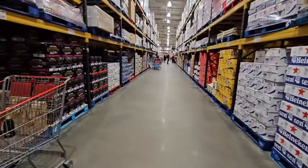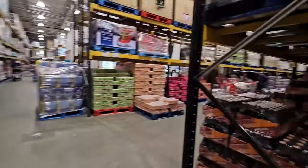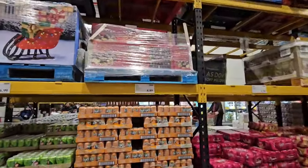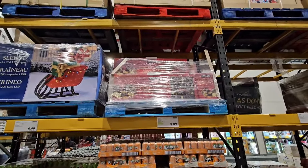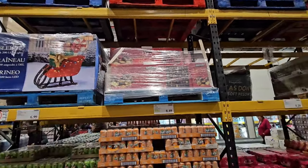It's still like beers and alcohols. We're going to come to this aisle. Oh, they have some massive chocolates. No, that's the Fanta, $8.89. Look at that Belgium chocolate. It's massive. They also have the Christmas decoration. Look how big that is. It's chocolate.